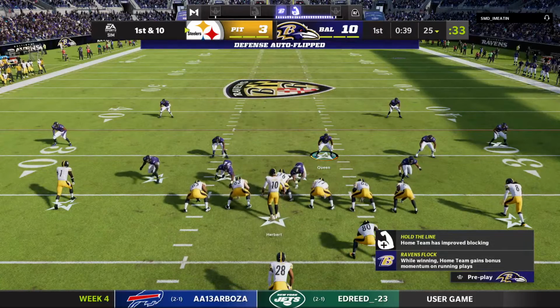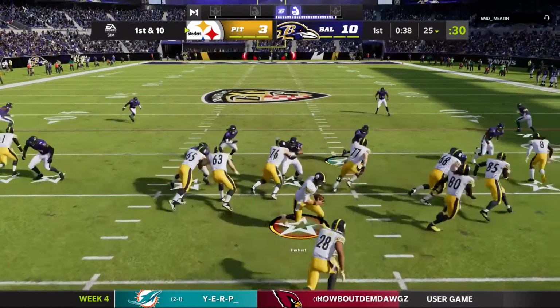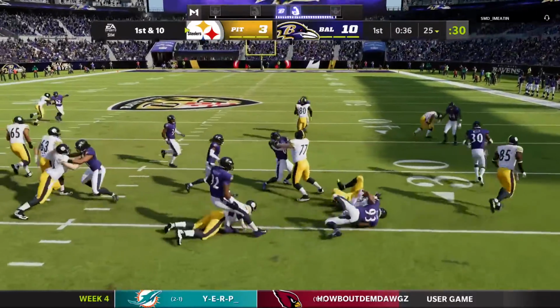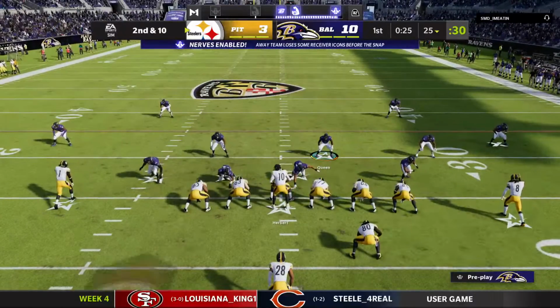The Steeler offense here about ready for their next drive. And last time, 1-play interception. So this offense, they should be fresh. That's a good way of putting it. And I can't wait to see what they decide to do with play calling.